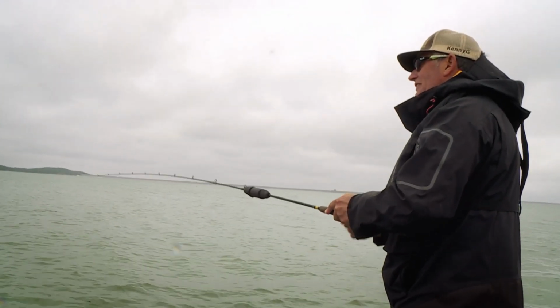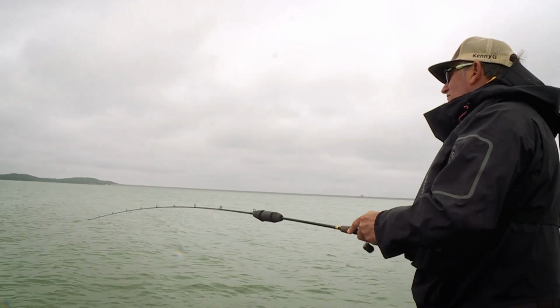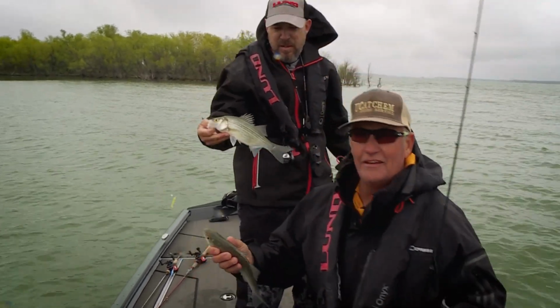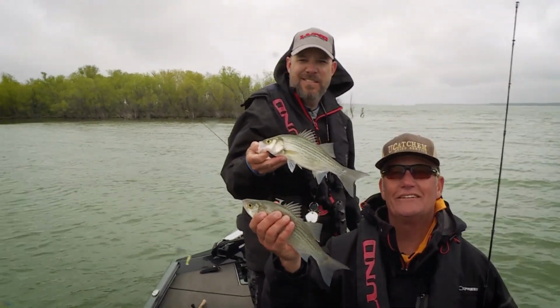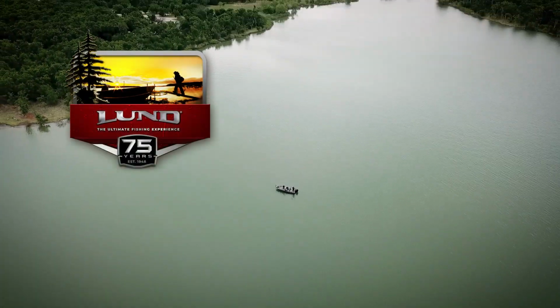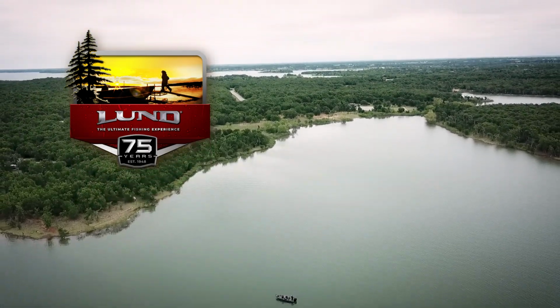Got a double going here. Hot dog. Here we go. Another good fish. Another little double right there. Time to head out for crappie. Let's go catch some crappie. Yep, that's fun. That is fun.